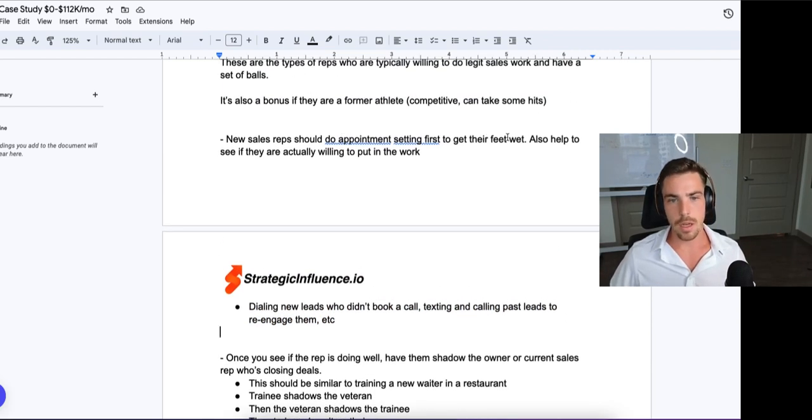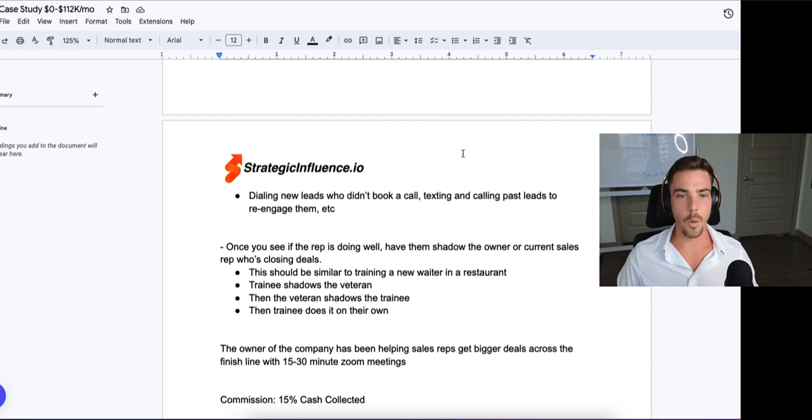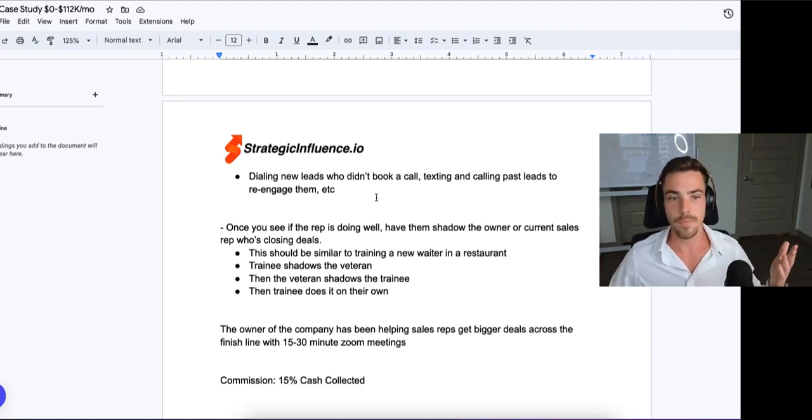This helps to see if they're actually willing to put in the work. Before you spend money to get booked calls onto their calendar, without any proof of them doing actual work, you want them to dial and get some calls booked for your other sales reps first, to see if they're about the action. To see if they're going to do well, if they're charismatic enough, if they can be flexible with the types of human beings they're selling to. To see if they're a winner.